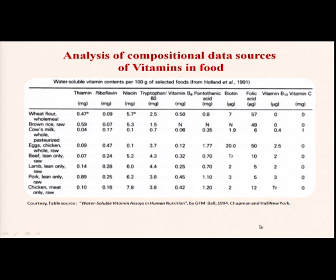Now we have the analysis of compositional data sources of vitamins in food. So this is data available that gives you the quantity of vitamins available in different varieties of food, because each food is active in its own ingredients. In other words, you could say every food has its own speciality of vitamins in them. So if you look here, you have wheat flour, brown rice, raw rice, then you have a whole range of food substances, and in each of them you can look into the concentration of vitamins. So here we have a range. So you can look at this table.